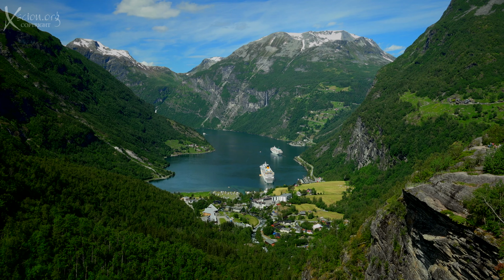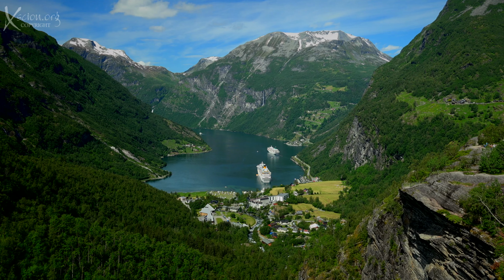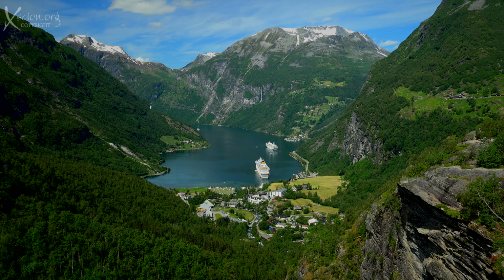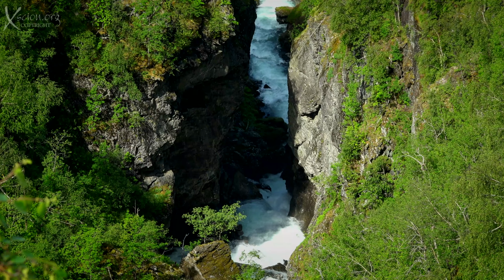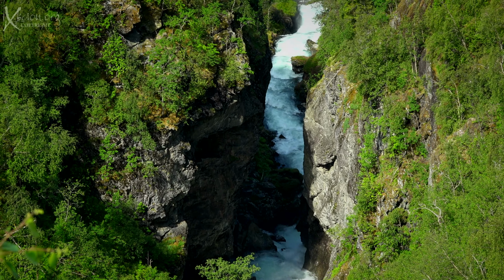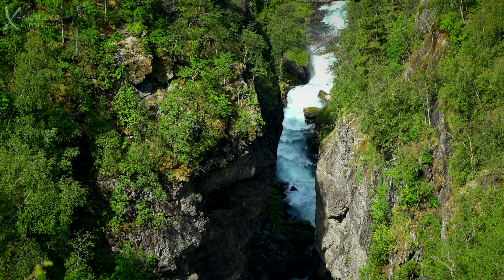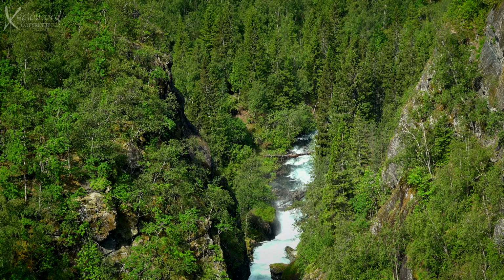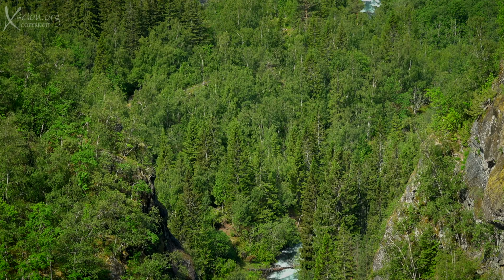Geiranger Fjord has long been the most famous of all the fjords. Here the cascading water has, over centuries of wear and tear, formed the Juvet, a channel through which the liberated water breaks forth violently.